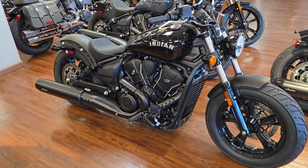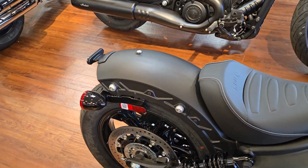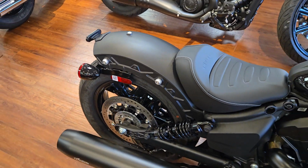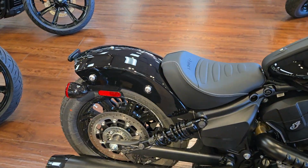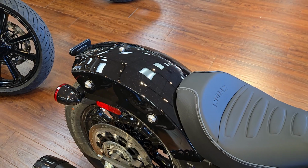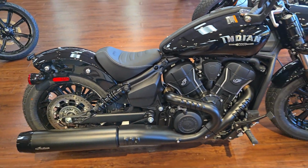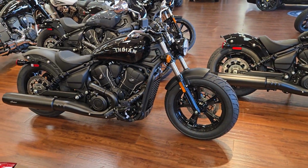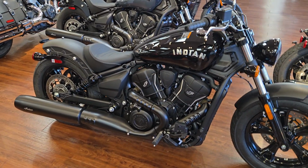Other things to note, the base Scout Bobber 60 does not come with a painted rear fender. It can be added, but that is actually the rear subframe just exposed. When you look at the larger engine Scout Bobber, it has that same exact subframe over there, but it has the painted fender over top to clean it up, give it a little bit nicer look, a little bit more refined, where the Bobber 60 in its base form looks a bit more industrial.